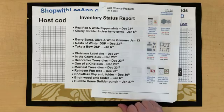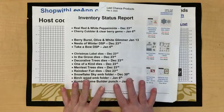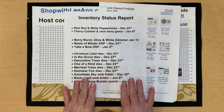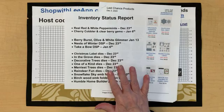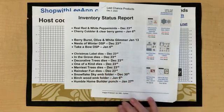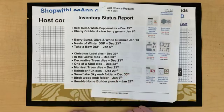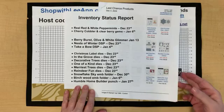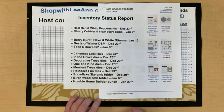Hi, Carol. Hi, Barb. Hi, Jean. Okay, all right, so that's the inventory status report. The only other way for non-demonstrators to know what's available is to go to the online store and start looking around. When you click on a product, it will say if it's in low inventory or unavailable. Unfortunately, the product list does not give you a date, which is why I do this for you in case you're waiting on a product. It looks like most of these items are not retiring, at least I'm pretty sure they're not.